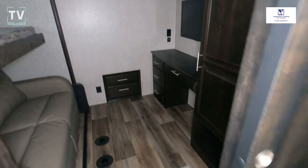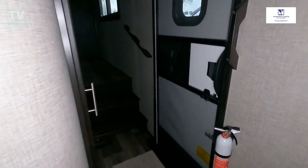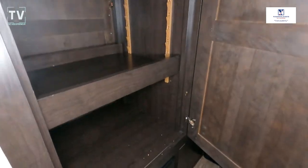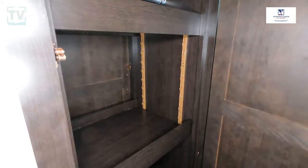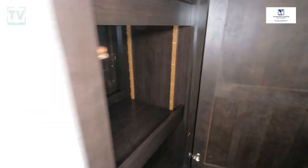We'll look around the office again, and then we'll step out into the hallway. And here you have that pass-through cabinet I was talking about. So that cabinet opens from both sides, in the office and out here in the hallway.